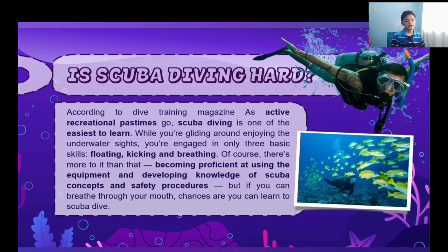So according to Dive Training magazine, scuba diving is one of the easiest sports to learn. While you're gliding around enjoying the underwater sights, you're engaged in only three basic skills: floating, kicking, and breathing. Of course, there's more to it than that, such as becoming proficient at using the equipment and developing knowledge of scuba concepts and safety procedures. But if you can breathe through your mouth, chances are you can learn to scuba dive. Perhaps, I'm convinced, and will try this sometime with my peers.